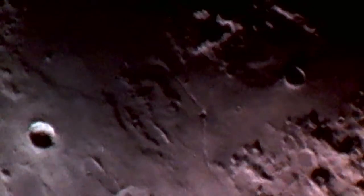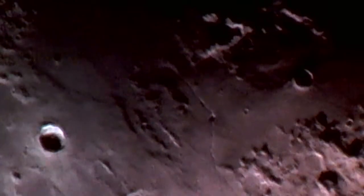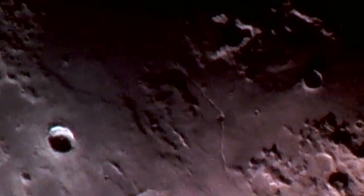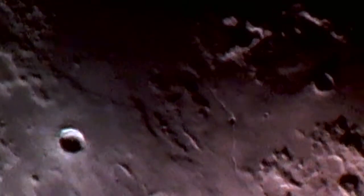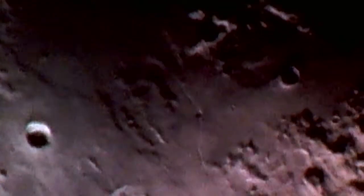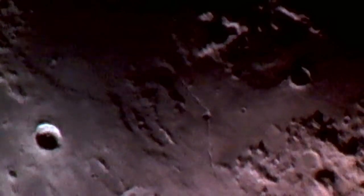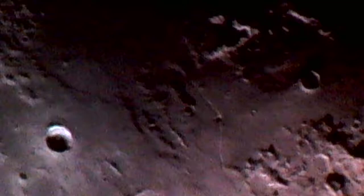As I say, you can see the terminator is just up at the top of the frame, so that has just come out into sunlight, and we've got a nice low sun angle, and this is about the best view that you'll get of this feature. If we were to come back and visit this spot tomorrow night with the sun getting higher, it would not look nearly as nice. In fact, it might even be a little bit difficult to find.